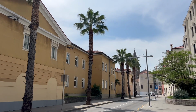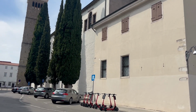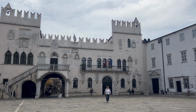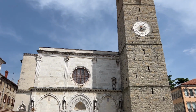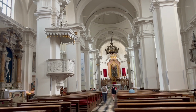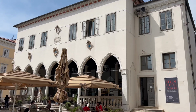Koper is the region's biggest city, and the most famous historical building with a beautiful white facade is the Praetorian Palace, which is a 15th century Venetian Gothic palace. Next to it, we visited the cathedral on the main square, but if you're up for it, you can climb the stone steps of the 54-meter high 15th century bell tower. You will get a great view over the Old Town, Tito Square, and the Gulf of Trieste.